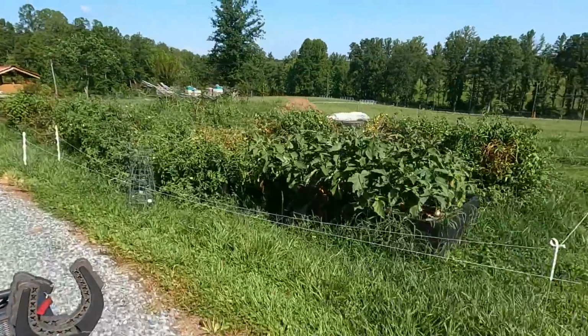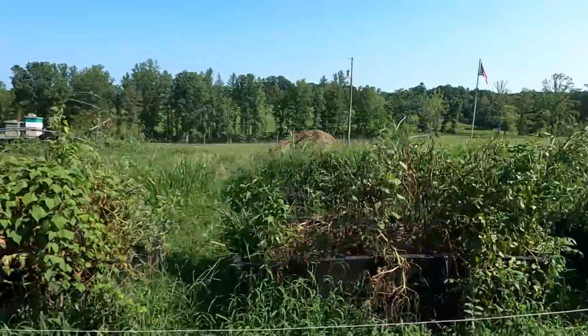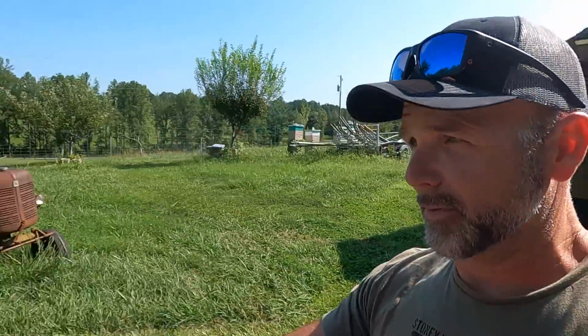All the tomatoes that you saw in the house came off these tomato vines. Got a few ripe on there now, and Thursday we'll do another picking. It's Wednesday right now, so tomorrow morning we'll do another picking.